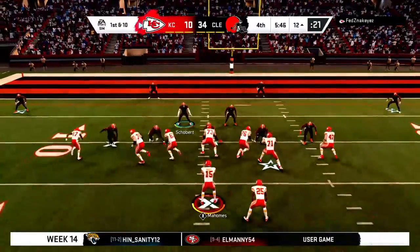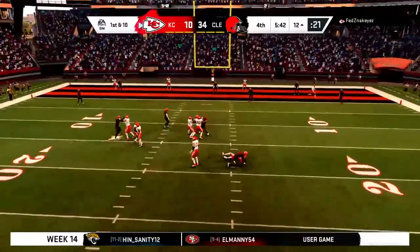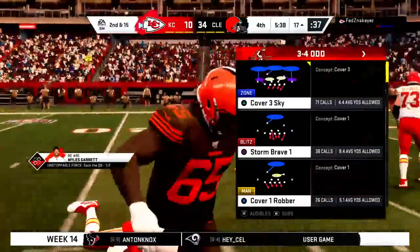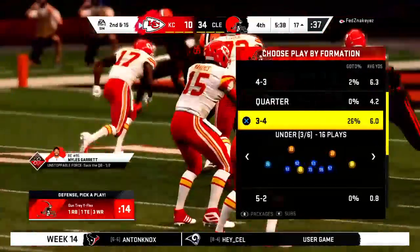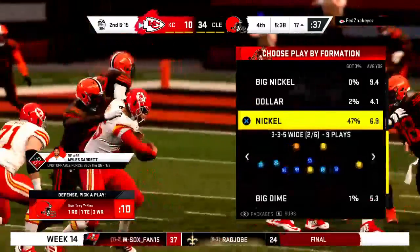They go play action. Now Mahomes. And he's going to be taken down, sacked back around the 18-yard line. Larry Ogunjobi able to record his 5th sack of the season. It's second down.